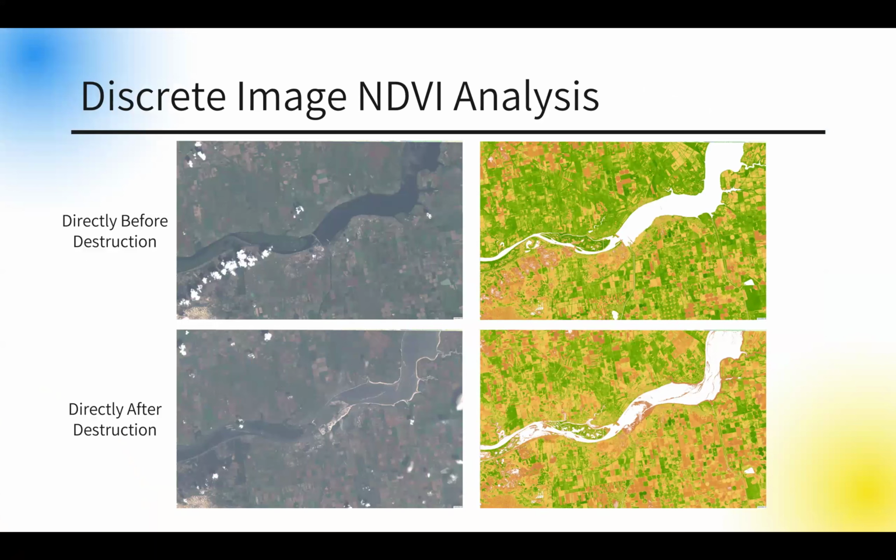These are images. The first is RGB and the second is NDVI. The top is directly before the destruction of the dam, and the second is right after the destruction of the dam. And as you can see, there's not huge differences in NDVI before and after, a little bit higher before and a little bit lower after. What's really interesting here is you can really see the stream changes. You can see the reservoir start to drain, and you can see the flooding occur downstream.